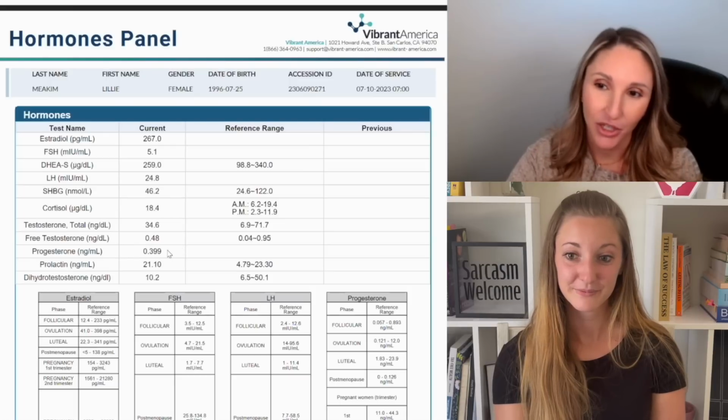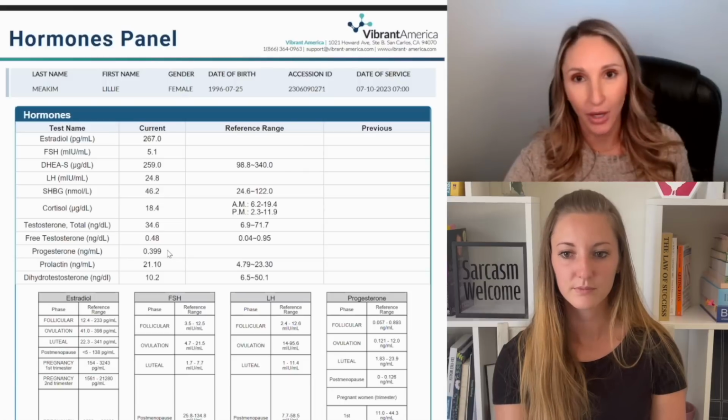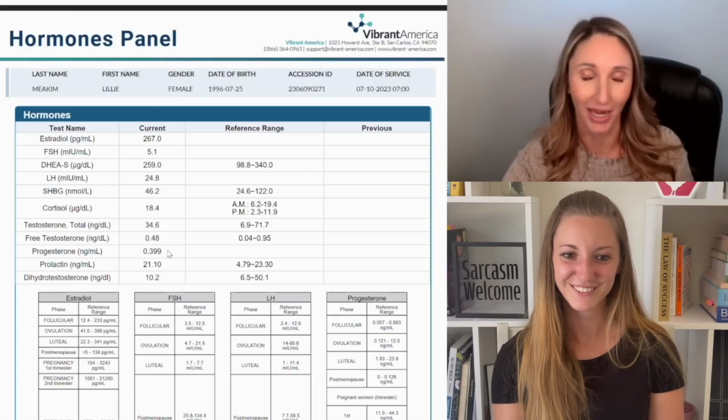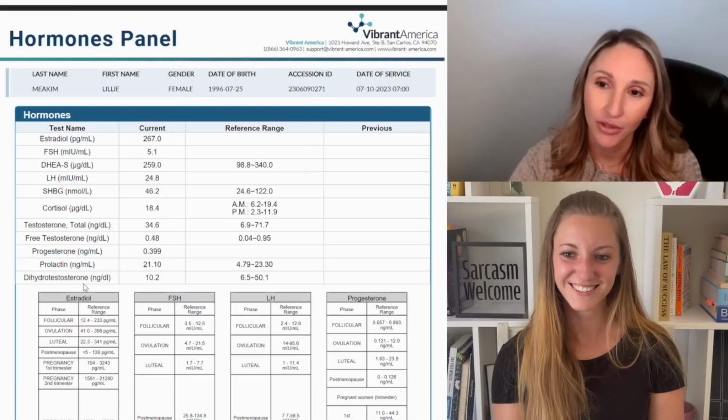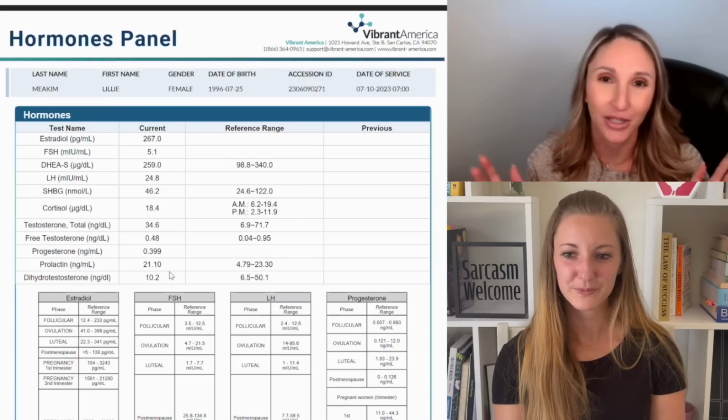That might be something to pay attention to. But again, if it is just related to stress, this stuff can self-correct over time with just getting to that root cause. And then the dihydrotestosterone, your dihydrotestosterone, totally fine. Lower end of the range is good.